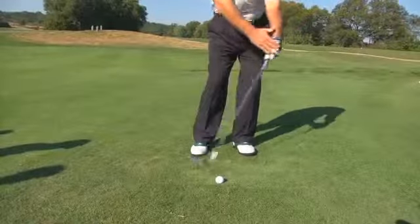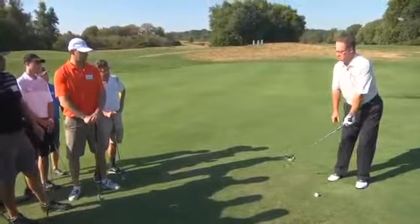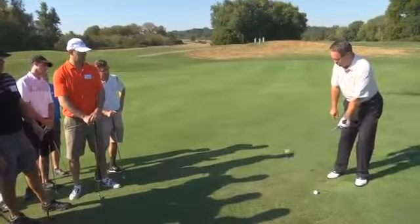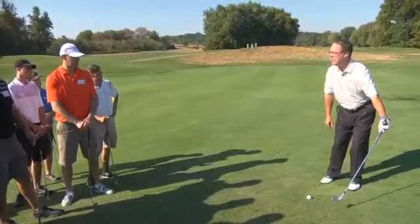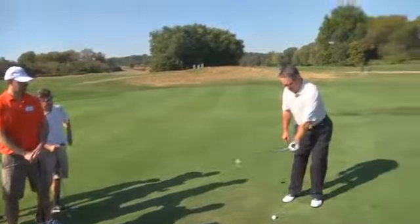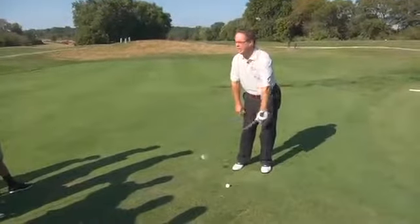Number 1, the back of my left hand stays flat. You do not see it cupping or hinging. Number 2, you'll notice the left hand is all ahead of the club head, not only to impact, but it continues to stay ahead of the club head right through impact. That's the role of my left hand, to keep the sole and the club head behind the left hand.